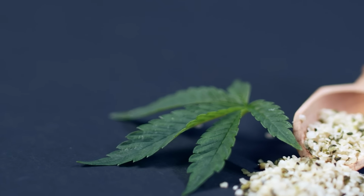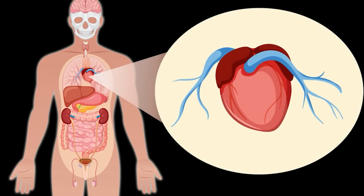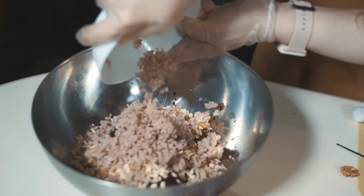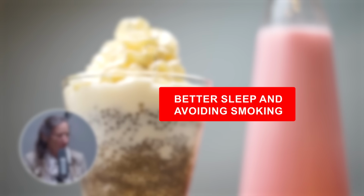The seeds are also useful because they are a complete plant protein which helps with weight control and metabolic health, both of which lower artery risk when maintained. As always, use seeds as part of a wider plan. The biggest gains come when seeds replace processed snacks and refined fats, and when you combine them with regular movement, better sleep, and avoiding smoking. Seeds are food, not medicine.